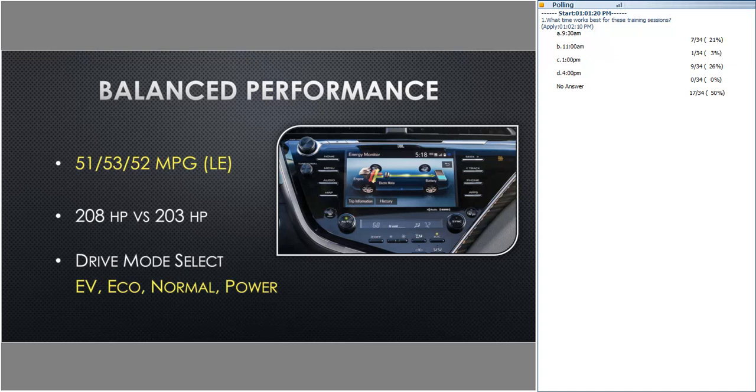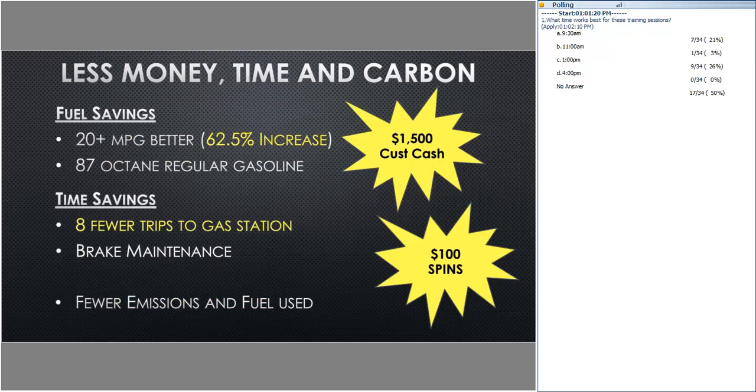And of course, with the different drive modes, you can kind of choose what you want. Do you want more fuel economy, a little less performance in eco mode? Do you want more power, right, and kind of sacrifice a little fuel economy? Use the power mode. Or if you want a balance of the two, of course, you can just leave it in the normal mode. But I think it's key to have your customers drive these vehicles before they can make an informed decision.